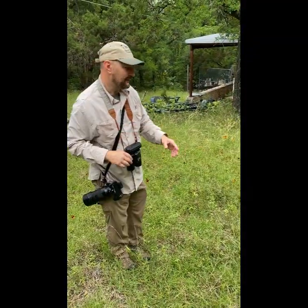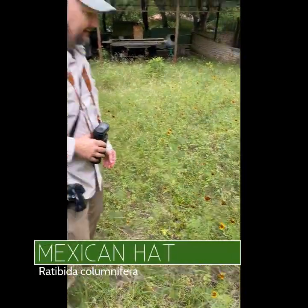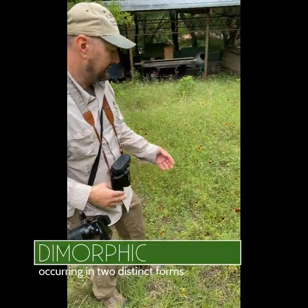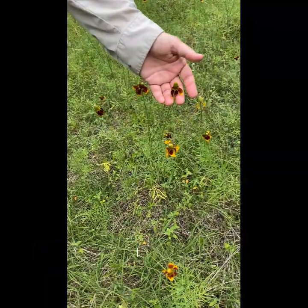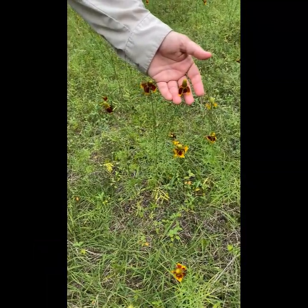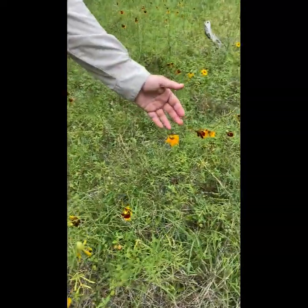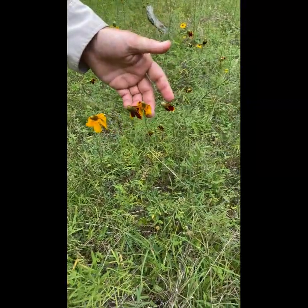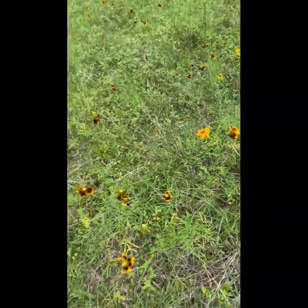So here we found this nice patch of the wildflower called Mexican hat, common name. One neat thing about this species is it's dimorphic. Some of the flowers are almost all of this dark brownish red color with just some yellow highlights, and then some of them are completely yellow without any brown, and then there are various stages in between. It's all the same species, just with that different variation.